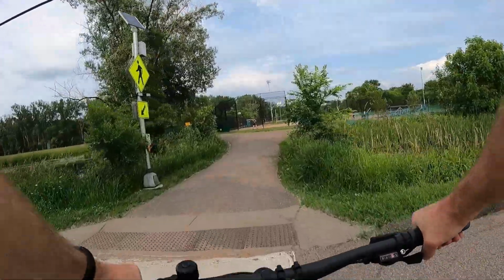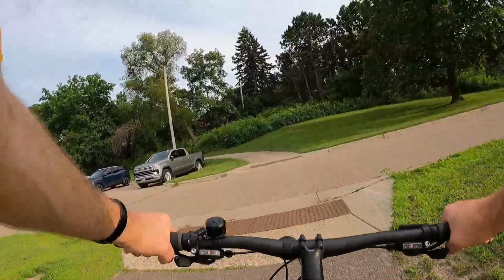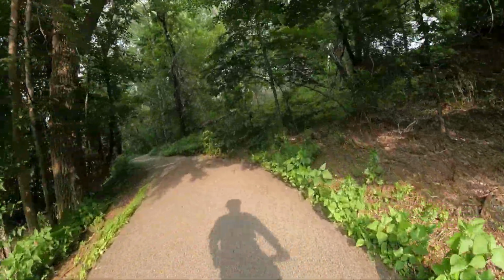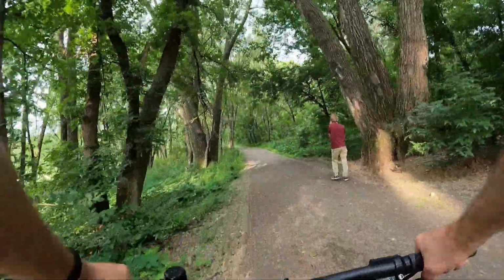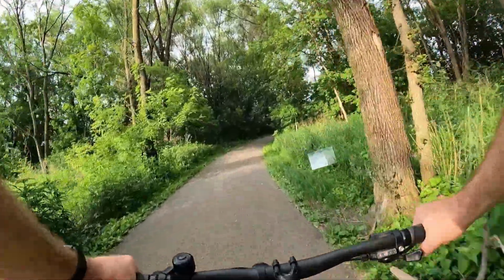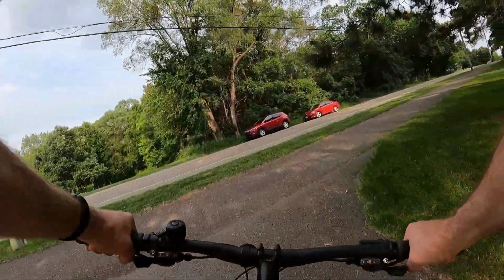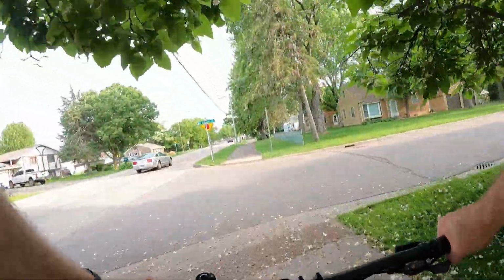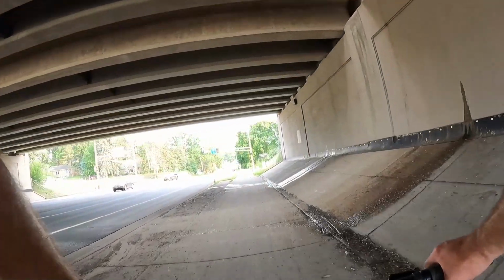And then it crosses Victoria Street, and this is still Central Park. Some more ball fields over here. And then the trail goes back into the woods. Somewhat hilly in this part also. And this is a right on Dale Street. And after a few blocks, it is going under Highway 36.